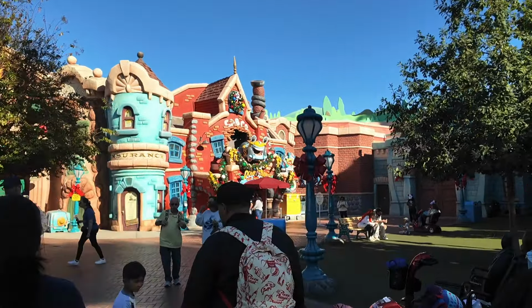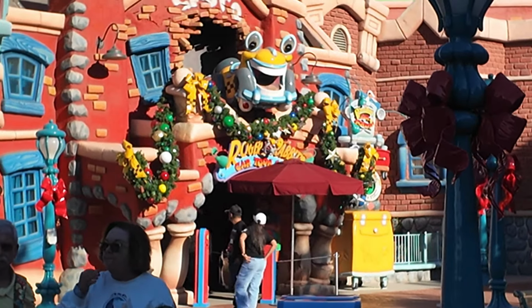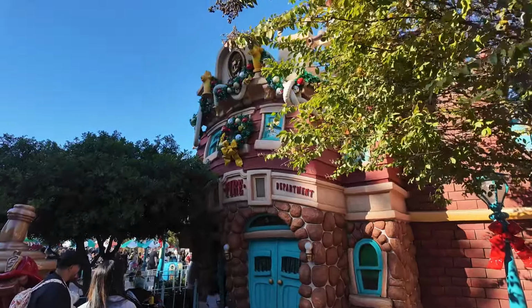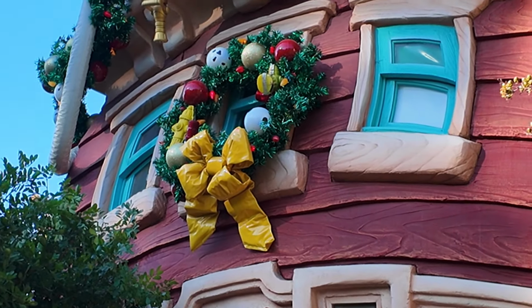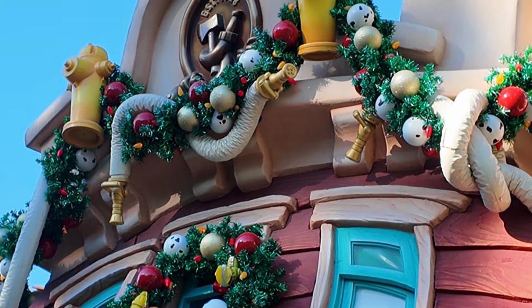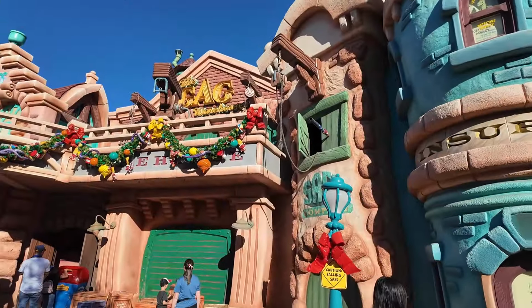Look, the ribbons or the bows at the front entrance, they're a checkered pattern like a yellow taxi. That is so cute. On the firehouse, you can see that it's even themed to that, like a fire department would have. You've got a fire hydrant, Dalmatian-colored bone balls up there, fire hoses, the garland. That's wonderful.